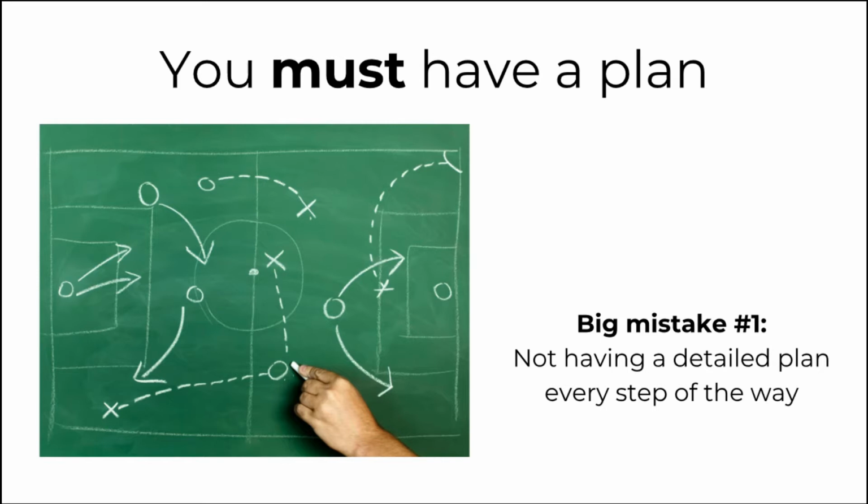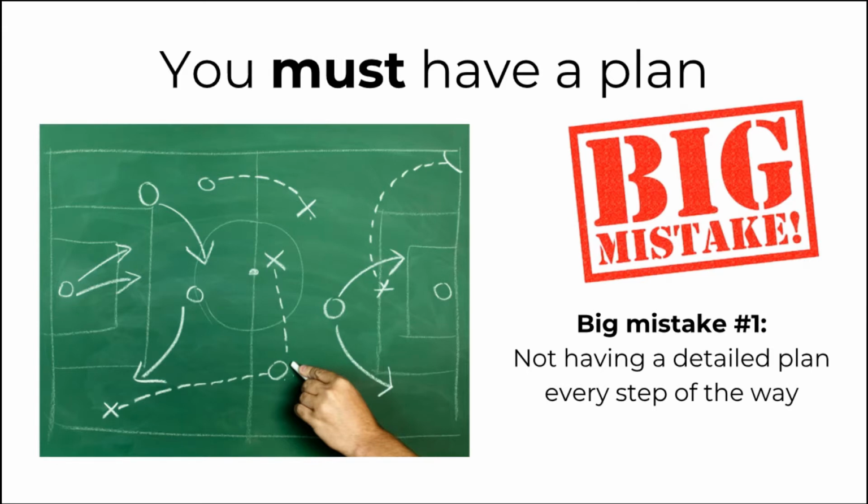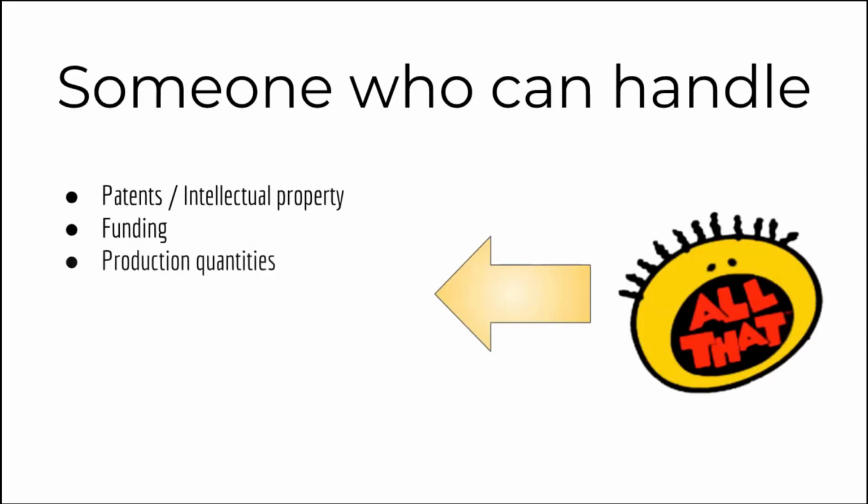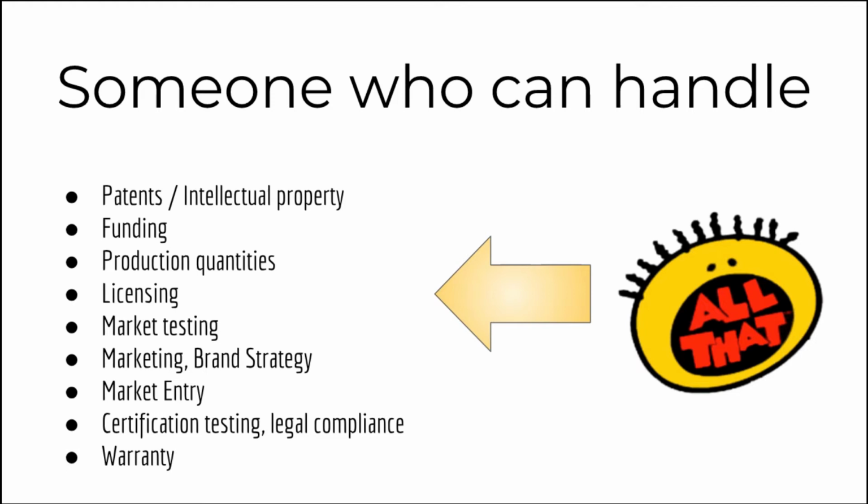They're too antsy and they just jump into things without developing a guaranteed winning strategy. This is a big mistake, and it's a great way to get yourself wrecked right off the bat. You need to partner with someone who's been there, done that. Someone who can handle all of this complexity. Now, one of these topics is going to be of extreme importance to our strategy, and that's funding.